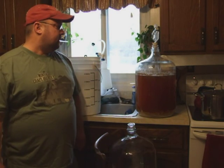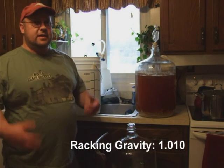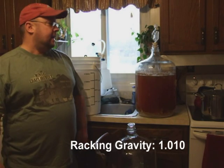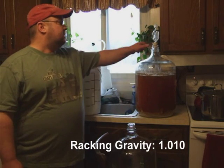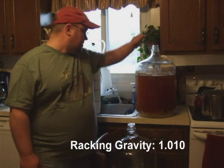We've had 6 days in primary fermentation, so we're going to rack this today. We want to hurry up and get this off the yeast. Don't want any diacetyl or any funk creeping in because it's been sitting on the yeast too long. I want to try to get as much of the natural flavor that we're going to get from the maple sap, if we're going to get any. So we're going to rack this, take a gravity reading, and see where we stand.